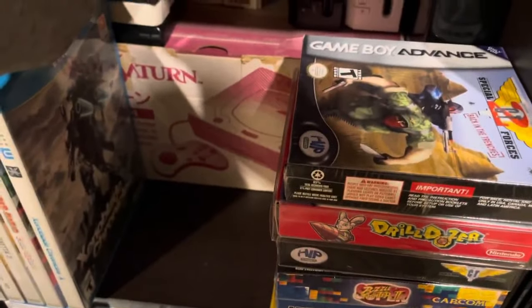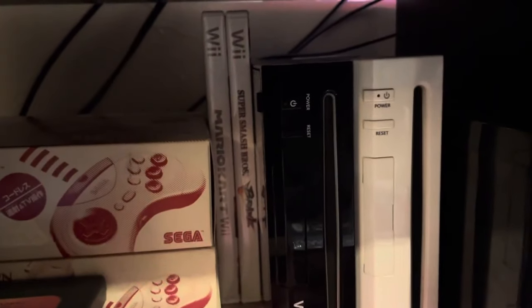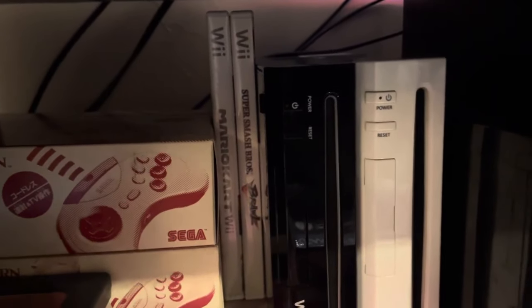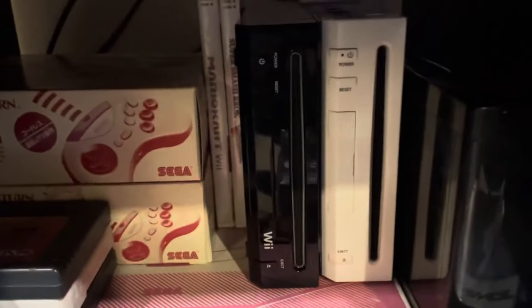So also what's hiding back here, outside of the Sega Saturn and the controllers, are two of my favorite Wii games of all time, Mario Kart Wii and Super Smash Bros. Brawl. And then I have two Wiis. Why do I have two Wiis, you ask? Well, this is the pretty Wii. This is the one that looks pretty much new. But this Wii is my original Wii. I've had this since about 2006. This is the one that had the GameCube ports on it.